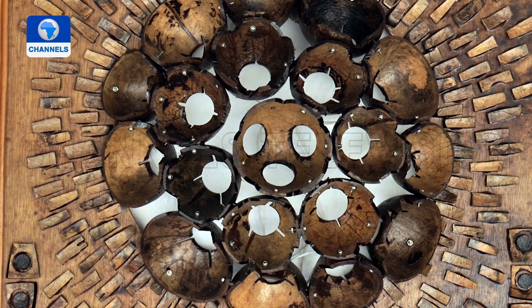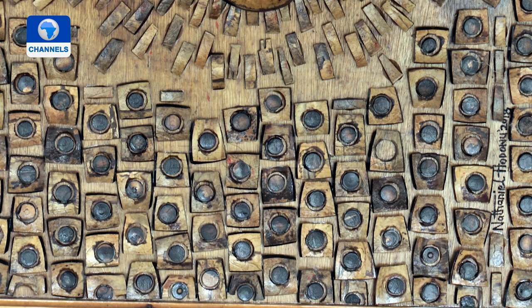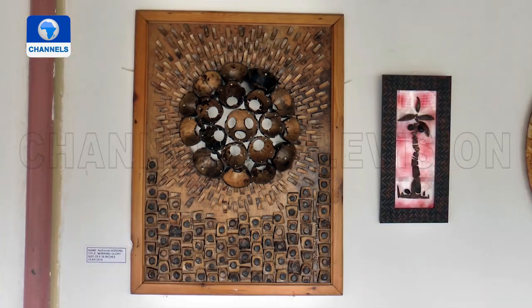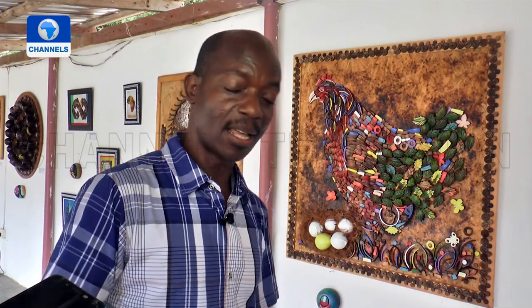So many worlds you can create from waste, which is coconut. Our environment is surrounded with coconut. We have coconut shells around. So we are telling the world that instead of throwing them away or using them to make fire, you can get so many adorable things from them that you can use to decorate your hotels, your homes, and the rest.